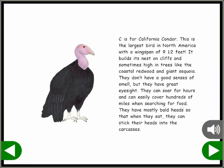C is for California condor. This is the largest bird in North America, with a wingspan of 9.5 feet. It builds its nest on cliffs and sometimes high in trees, like the coastal redwood and giant sequoia.